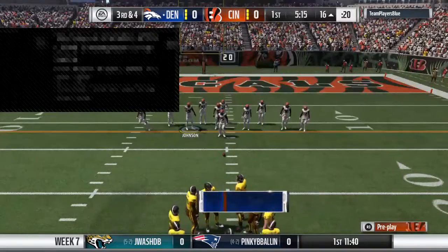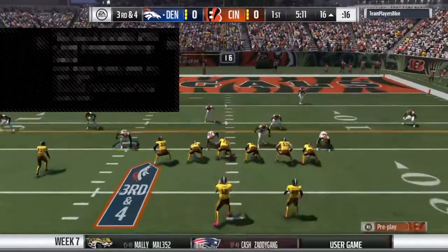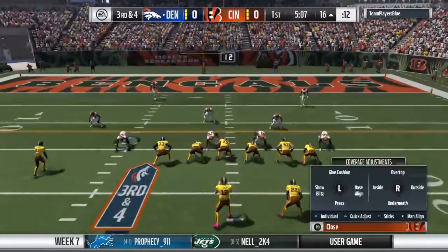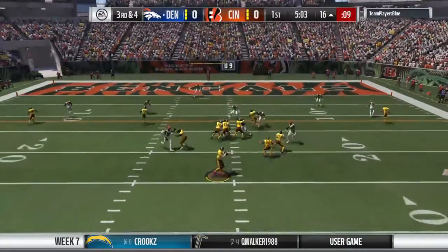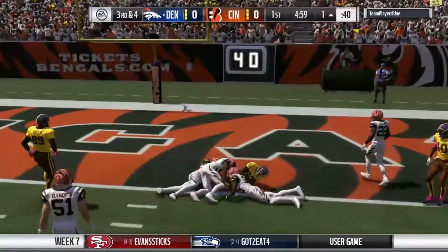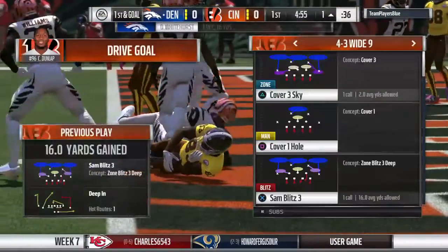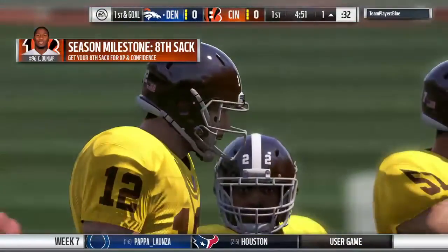Let's see what the defense dials up here. 3rd and 4. Lynch to throw again. That is caught. And he'll be taken down, but he does have 1st down yardage. That one goes for 16 yards. It sets him up 1st and goal.